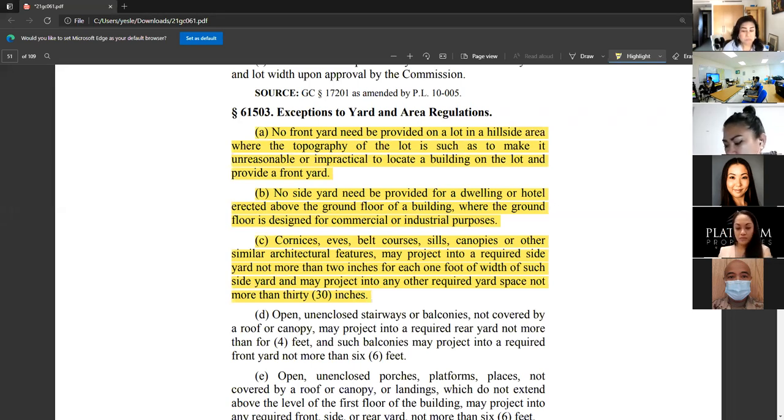A, no front yard need be provided on a lot in a hillside area where the topography of the lot is such as to make it unreasonable or impractical to locate a building on the lot and provide a front yard. B, no side yard need be provided for a dwelling or hotel erected above the ground floor of a building where the ground floor is designated for commercial or industrial purposes. C, cornices, eaves, belt courses, sills, canopies, or other similar architectural features may project into a required side yard not more than 2 inches for each 1 foot of width of such side yard and may project into any other required yard space not more than 30 inches.